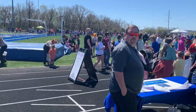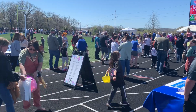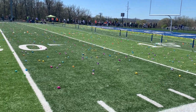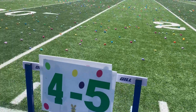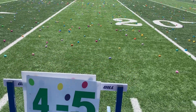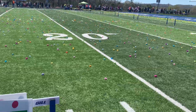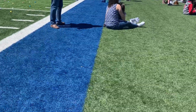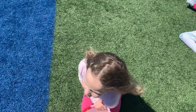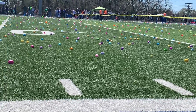So, I don't know where they're going, but we'll head over that way in a minute. All right, I'm gonna get the sign. You're good right there. This is Skyler's section. She's gonna be getting eggs at 4 to 5 year olds. There's all the eggs out there. They got the music blaring. Are you excited, Skyler? All right. We got the football field of eggs we're waiting for.